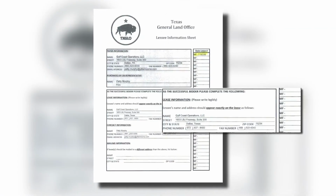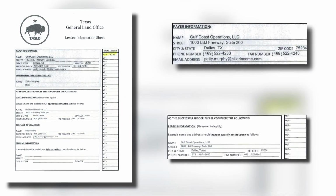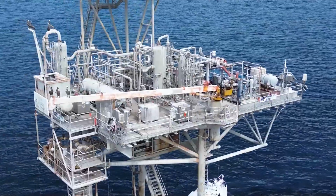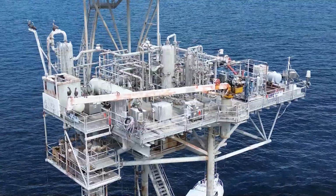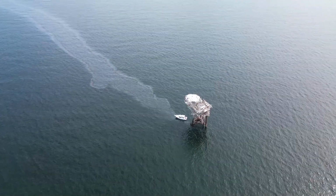After spending hours digging through state and federal databases, we found this rig is leased by a company named Gulf Coast Operations, LLC. They don't have a website, just an address to an office building in the Dallas area. That's the last one they have on record. That record also shows the rig was officially abandoned in 2017, a formal process that takes place before the rig is supposed to be torn down.